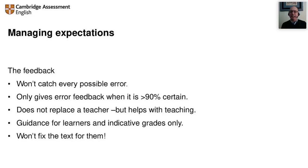And we need to manage expectations about the platform as well. So the feedback that you get from the platform will not catch every possible error, right? Because it only gives error feedback when it is 90% certain. This is why in ClassView, the personalized feedback from the teacher can also be important in this process. The platform is not meant to be replacing the teacher. This is not the purpose, right? It's a platform that teachers can use to help with teaching and practicing writing.